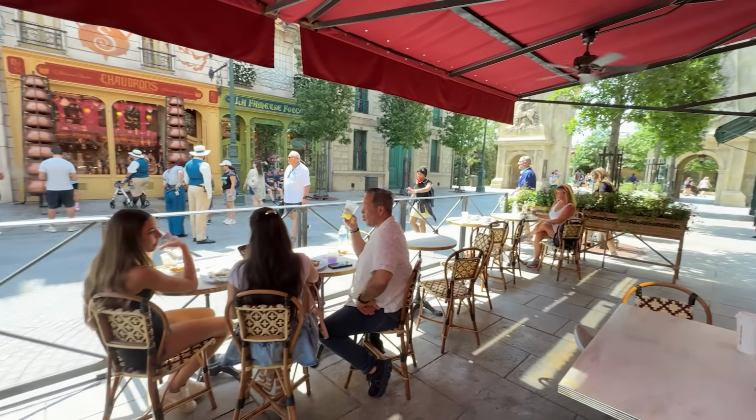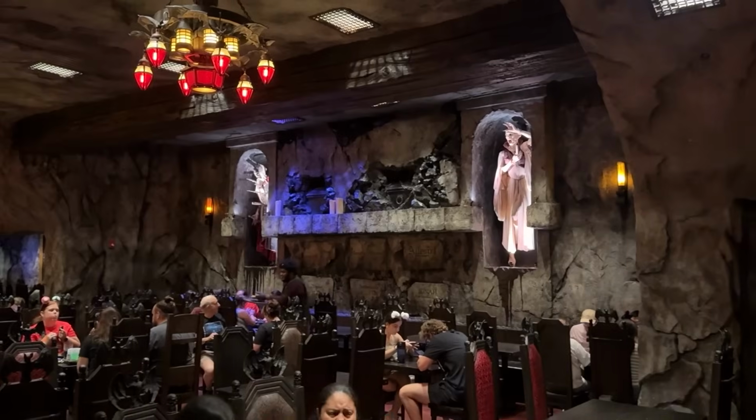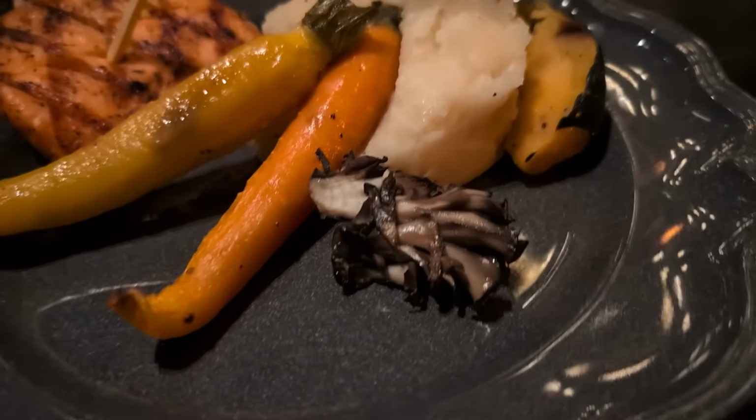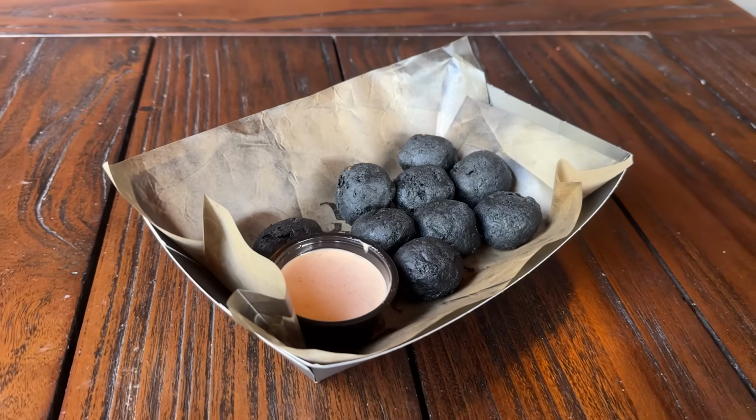There are over 25 restaurants across all 5 themed lands, from vampiric crypts to mushroom-themed Nintendo dining. We've tried it all before the park is even open to make sure you know what's worth eating. So let's dive in and review every single restaurant at Epic Universe.